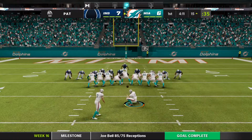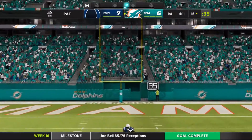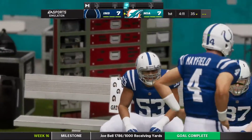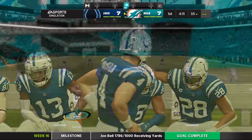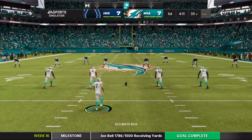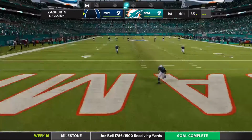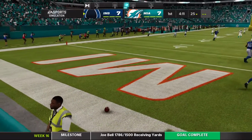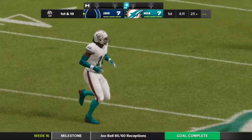And the Dolphins are an extra point away from tying up this football game. Extra point up and good by Sanders. And that will tie our score here in this opening quarter of play. Each team's had it. Each team has scored. 7-7 here as the kick's away. And that'll carry over the back line of the end zone for a touchback.